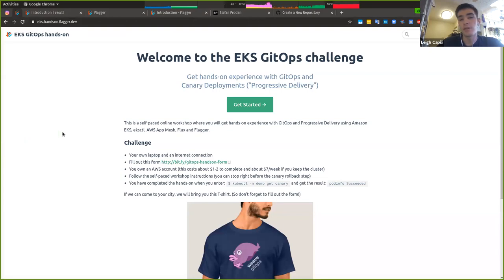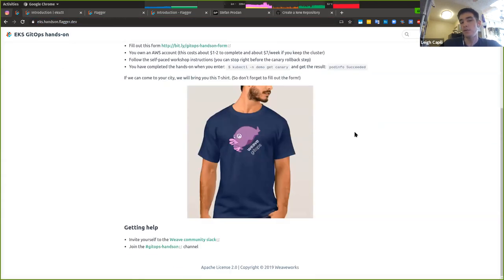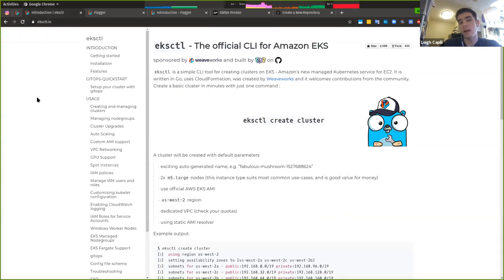Today, as Tom mentioned, I'm going to be going through the EKS GitOps Challenge. So this is a dope workshop that we put up at ekshandsonflagger.dev. And if you run into us physically, we'll give you this really sweet t-shirt with the cephalopod mascot here. It's our cuttlefish. This hands-on lab is going to go through a couple of concepts.